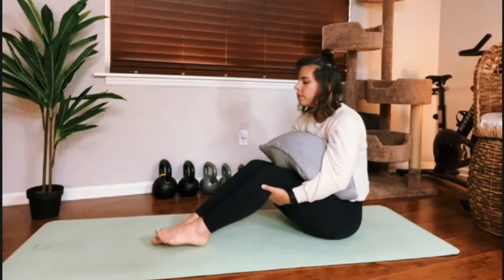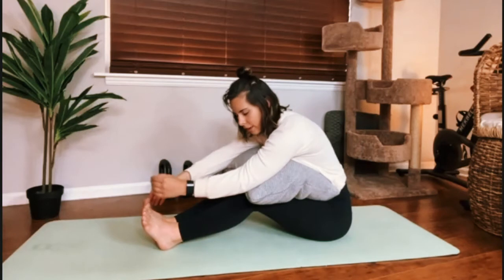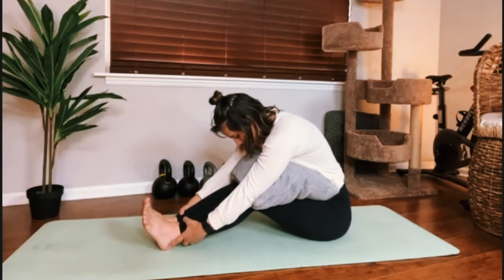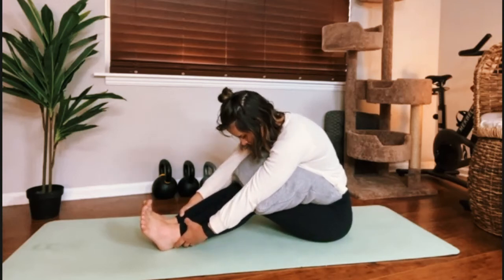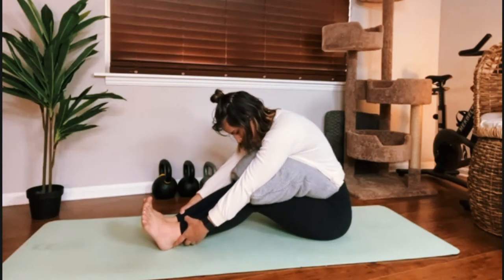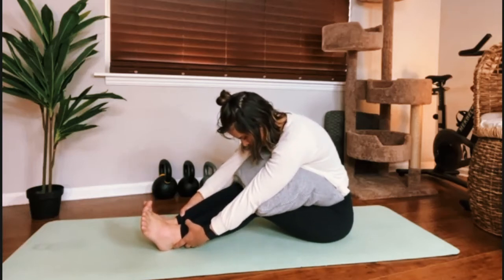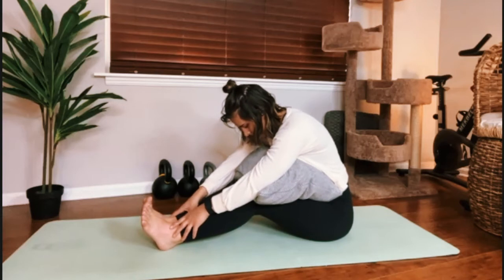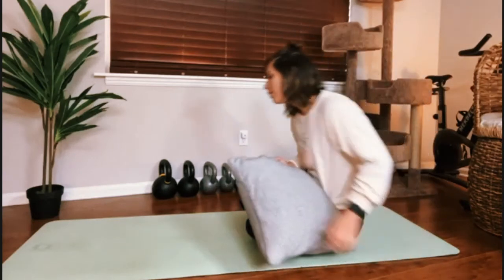Now you can stay here. If you're just itching to get a little more of a hamstring stretch out of this, you can start to straighten those legs. Maybe reach your hands for your ankles or your feet. Maybe we sway gently side to side. Wherever you are, take 3 more cycles of breath, nice and slow. And then we're going to gently roll on up. Amazing, amazing job.